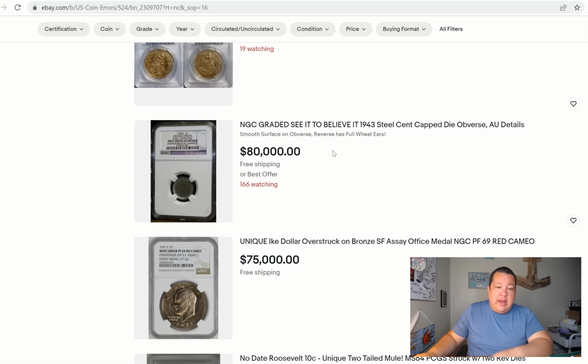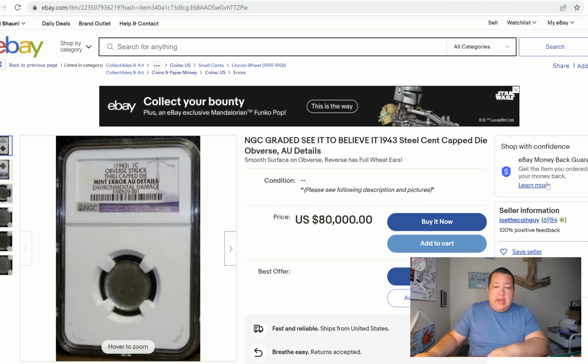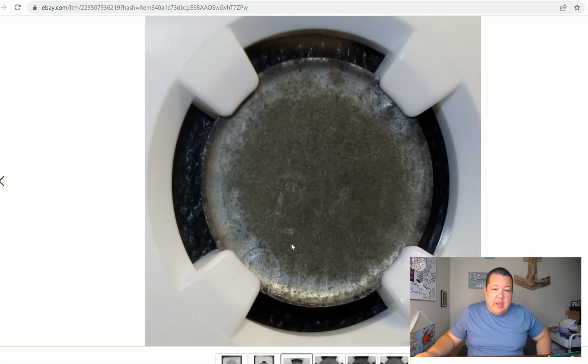And then the final coin that we're going to take a look at is really, really cool looking. This is a 1943 steel cent, capped die obverse. It's an AU detail, so it's not a straight graded coin. NGC, $80,000 is what we're looking at here for this one. Joe the Coin Guy. Good to see someone else other than Mike on here. But this is what this one looks like.